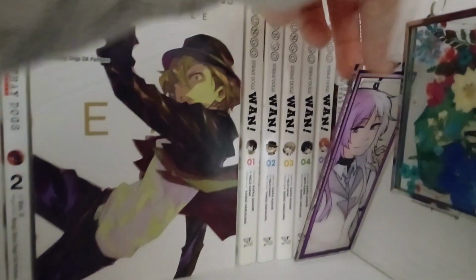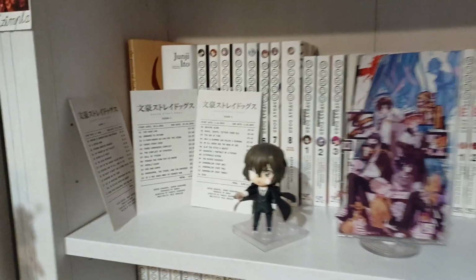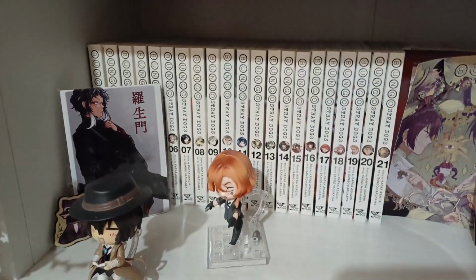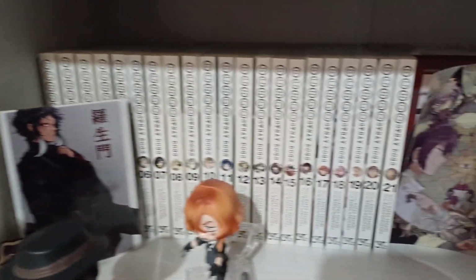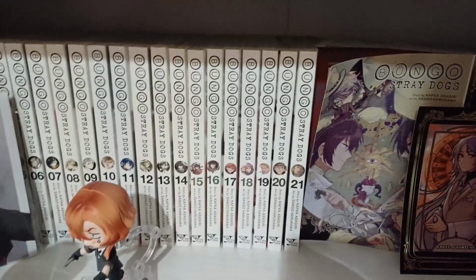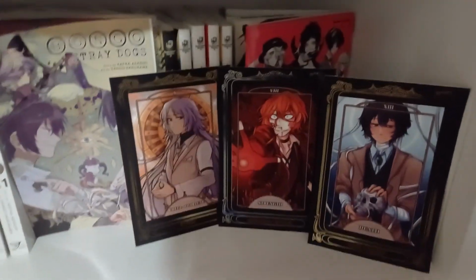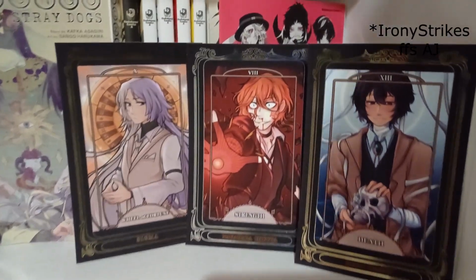So that's the first Bungo shelf, which is basically all the light novels and the side stories. So that's not even the main line, if you have no idea what this series is. This shelf is just the light novels and the side series, essentially. Which then brings us on to the bottom shelf, which is all of the main line. So we have the 22 volumes, the 23rd is coming out next month, with my little decorations. And then we move over here, and this is more Ivory Strikes.